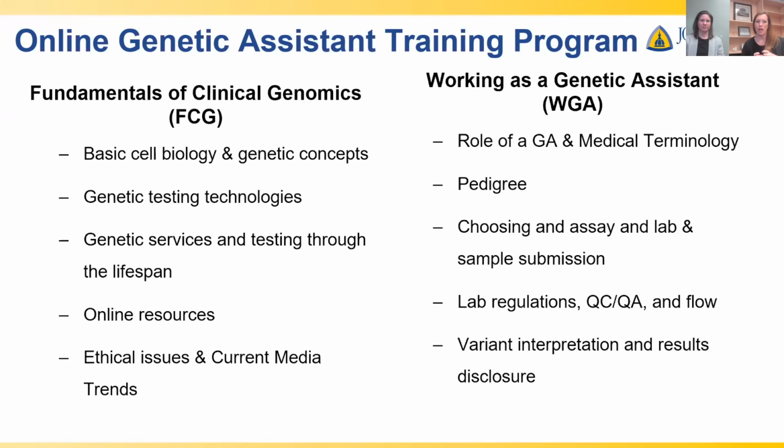And we put a lot of effort into organizing these courses and the content so that they could either be taken simultaneously or sequentially. Fundamentals of Clinical Genomics focuses, at least in the first half, more on the nuts and bolts and background information. And then we transition to online resources, ethical issues, hot topics in the media, and how that might impact patients' and providers' perceptions of genetics and genetic testing.